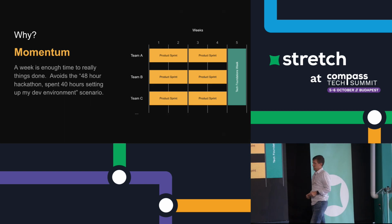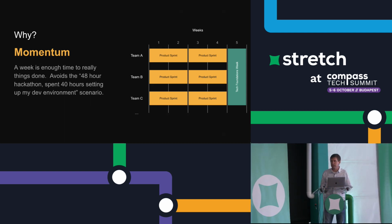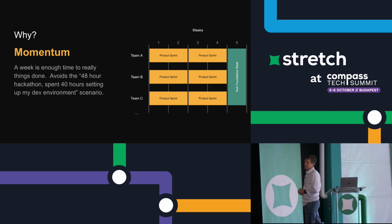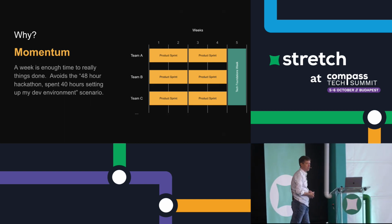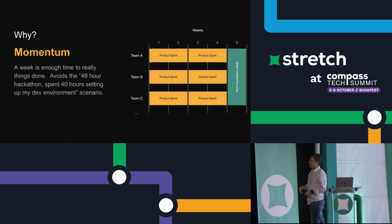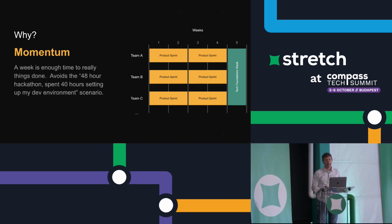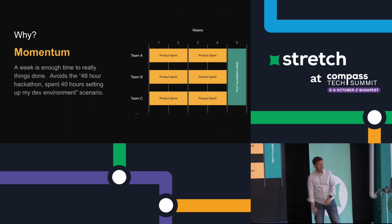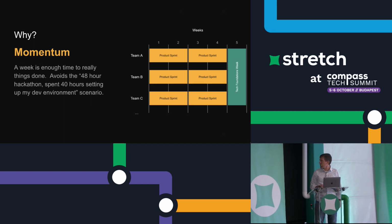Another aspect of this is momentum, right? The way I have it arranged here, we spend a week working on tech foundation work, okay? Has anybody heard the old joke about hackathons? There was a meme: 48-hour hackathon, spend 40 hours setting up my dev environment. When you do tech foundation work in little increments, like say 2 days at the end of a sprint, you get that effect. The context switching effect into and out of these things is there. So if you arrange it where you do a full week together, it's enough to get material stuff done, real improvements in your stack, without too much frequent context switching.